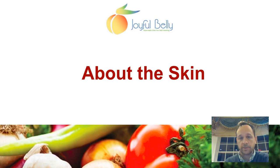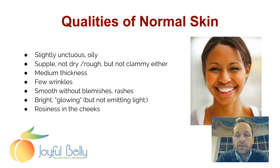Well, normal skin, healthy skin, or actually another way to say this is ideal skin, should be slightly unctuous and oily. It should be supple, not dry or rough, but not clammy either. And here we see a photo on the right of a person with beautiful skin, and we notice that the skin looks a little bit oily, but not very shiny. It doesn't look dry at all. The skin doesn't look too thin, but it doesn't look too thick. There are no wrinkles in the skin, or few wrinkles. It's smooth without blemishes or any rashes.